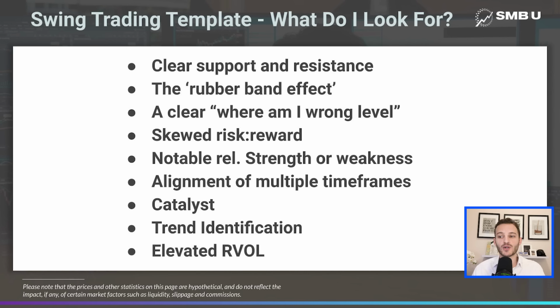And then elevated RVOL. So first of all, for those of you that might not know, what is RVOL? It's an indicator that tells us essentially how the current trading volume in the stock, intraday, matches up to the previous trading volume over a given period of time. So I like to look for heightened RVOL. At a minimum, I like to look for 1.5 RVOL on the day the stock breaks out above the breakout level.